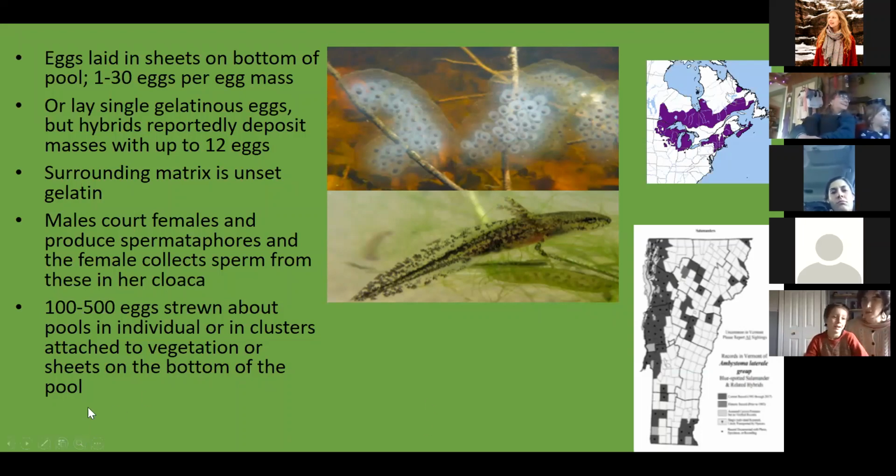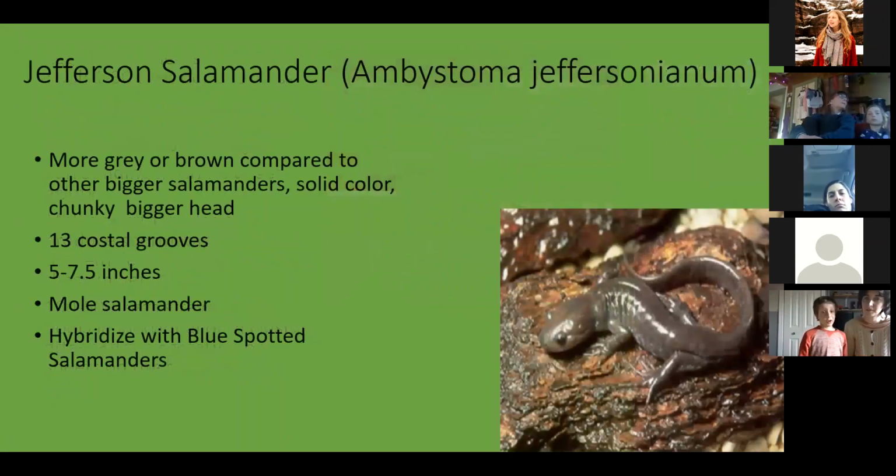Yeah, so next on our list, we have the Jefferson salamander. This is another mole salamander and is similar to the blue and the spotted, but this one has no spots. They are basically this gray color as opposed to this darker color like the other two. And a defining characteristic is that they have 13 costal grooves, and what those are, if you've ever picked up a salamander, you might notice it almost looks like they have ribs on the side of them. They have those little indents. Those are their costal grooves. So they have about 13 of them, which helps you to find them.